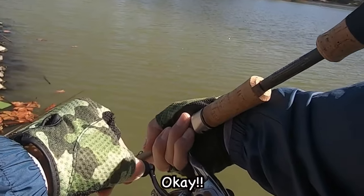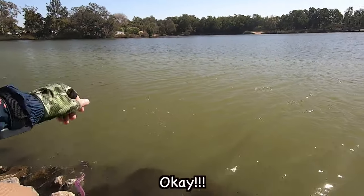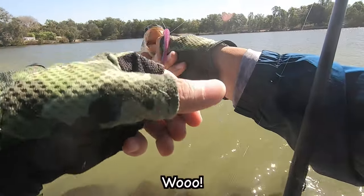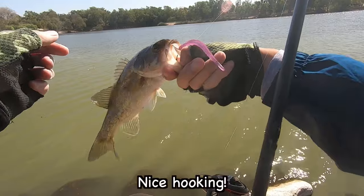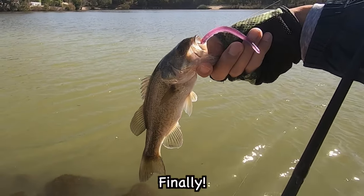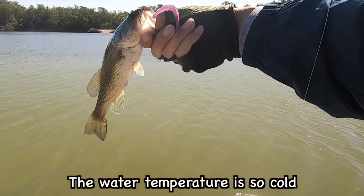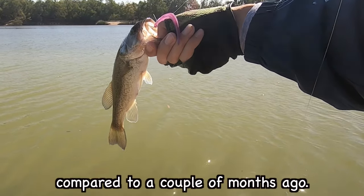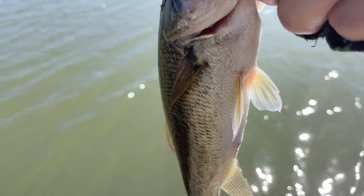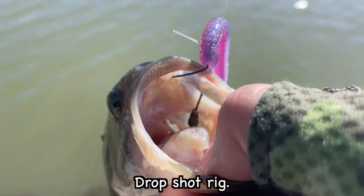Okay. Yes. Yes. Finally. Wow. The water temperature so cold. Yeah, compared to a couple of months ago. Keitech, Easy Shaker, drop shot rig.